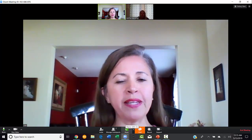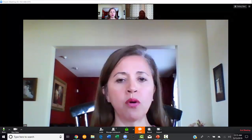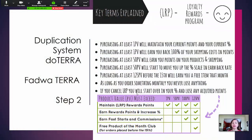So hopefully, because I know it's a little confusing, I like to go a little slower on that. Okay, that's exactly what it says here. Maintain LRP, 1 point, or 50 points, or 100 points, or 125 points. Earn reward points, 50 points. Earn fast stars and commissions, 100 points. Get the free product of the month, 125 points. So hopefully that makes it a little clear, okay?